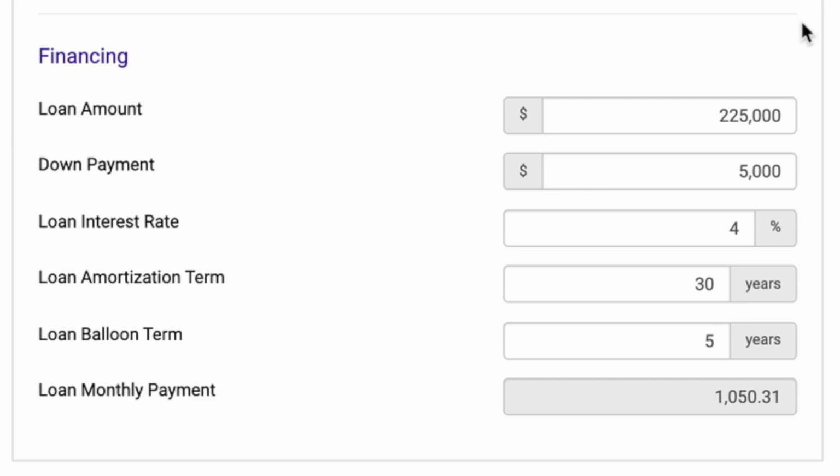Now keep in mind, of course, we want to get in with little to no money because we have to make money. And especially when we're going to put money back into the property from a rehab standpoint, we don't want to put much money down. They agreed to a 4% interest rate.